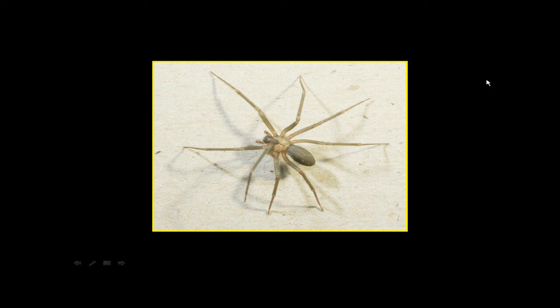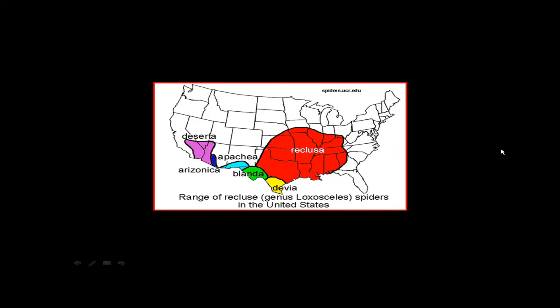This is a brown recluse spider, and it's about the size of a quarter. It's a little tiny spider. It does have a fiddle on its back, you can see here. And it gives you an ulcer, a big ulcer a lot of times. But this is the distribution of it. You can see it's not found anywhere pretty much in North Carolina except the very tip next to Tennessee.